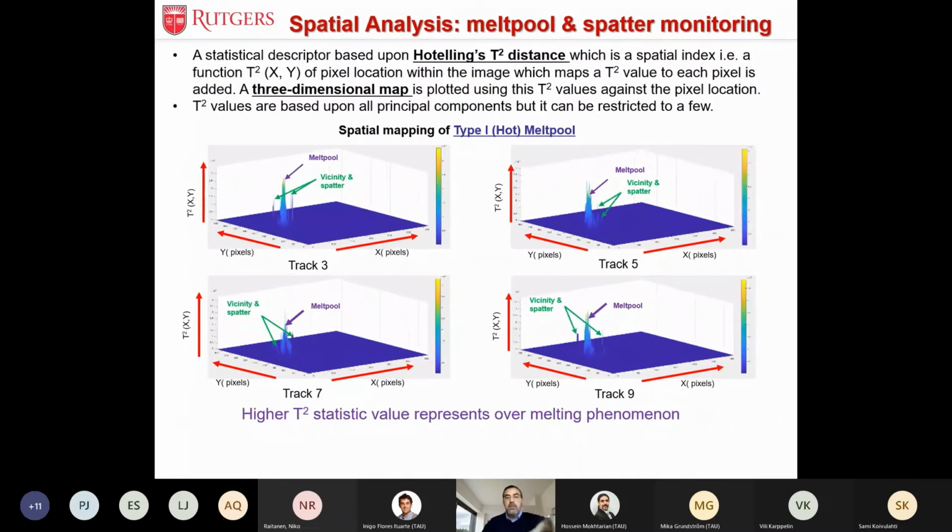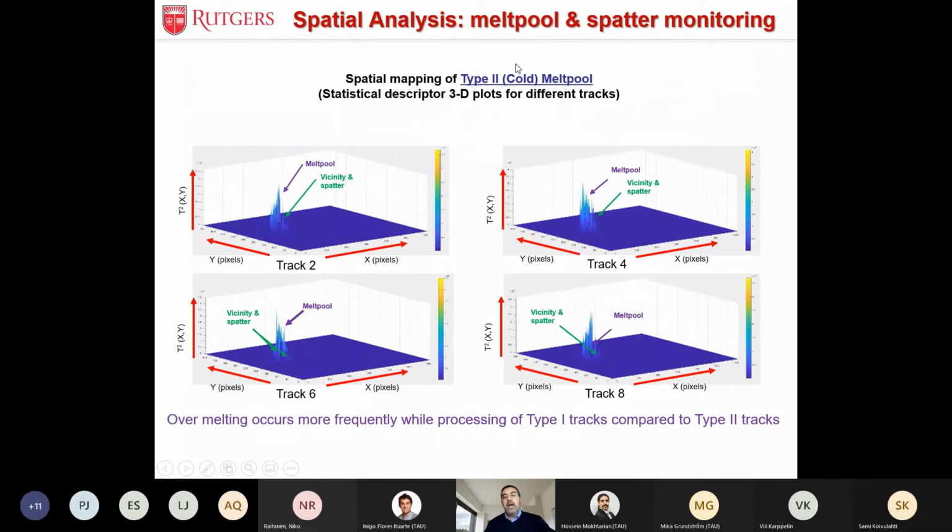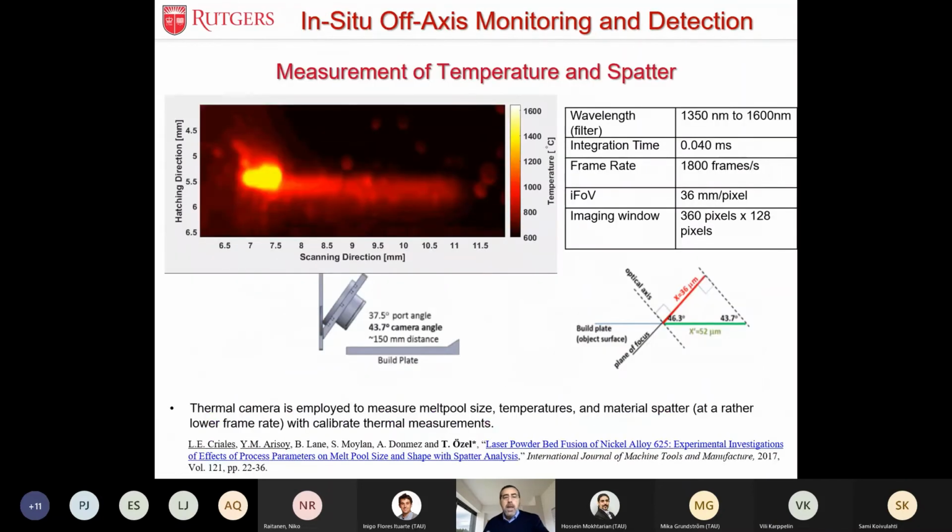And this is for the type 1 hot Meltpool track monitoring, and this is the type 2 cold Meltpool track monitoring situation. And obviously, with the hot Meltpool, we see more violations. When there's a colder Meltpool in the second type, we see fewer violations taking place.